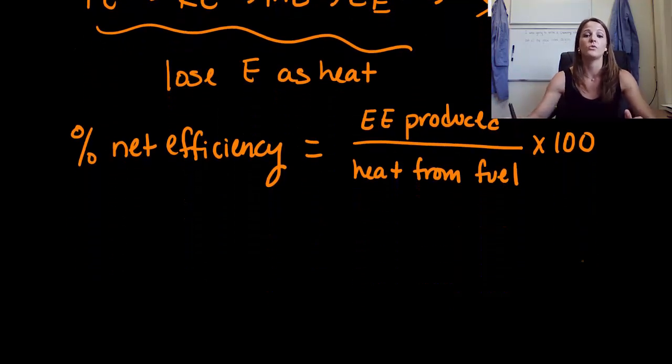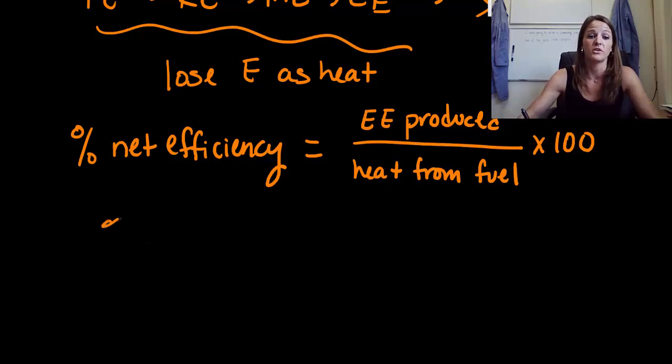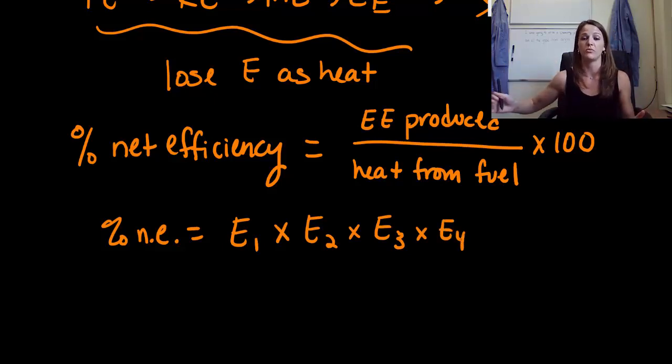Another way of doing that would be to separate everything out into its specific steps. So we could talk about the combustion of the fuel, the heating up of the water in the boiler, and the spinning of the turbine and then in the generator. Let's say, for example, that this power plant has 4 steps. Our percent net efficiency would just be equal to the efficiency of step 1 times the efficiency of step 2 times the efficiency of step 3 times the efficiency of step 4. So they're all multiplied together.